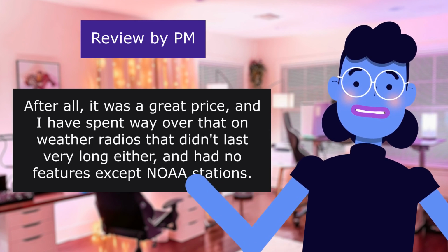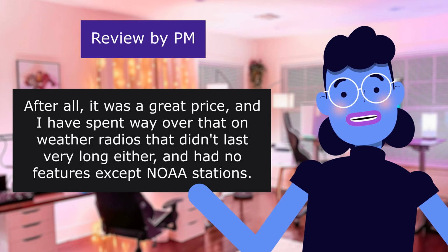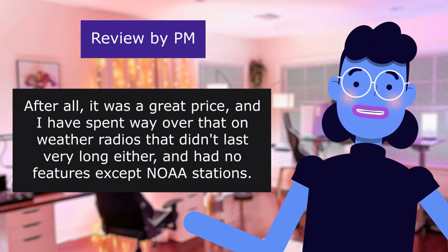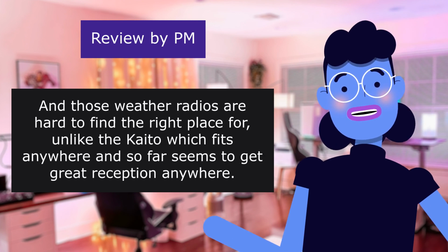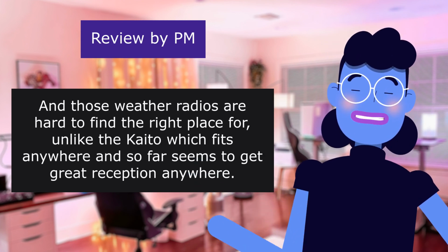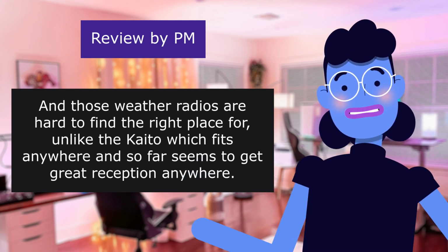After all, it was a great price, and I have spent way over that on weather radios that didn't last very long either, and had no features except NOAA stations. And those weather radios are hard to find the right place for, unlike the Kaito, which fits anywhere and so far seems to get great reception anywhere.